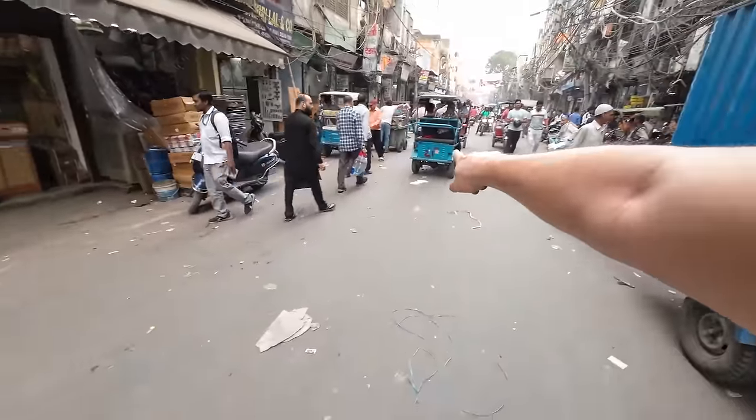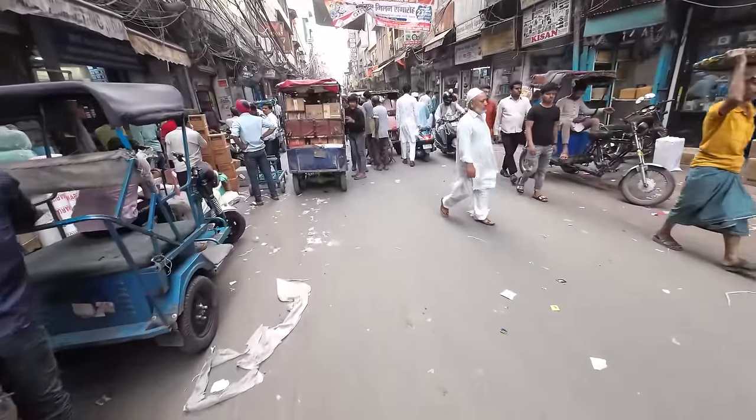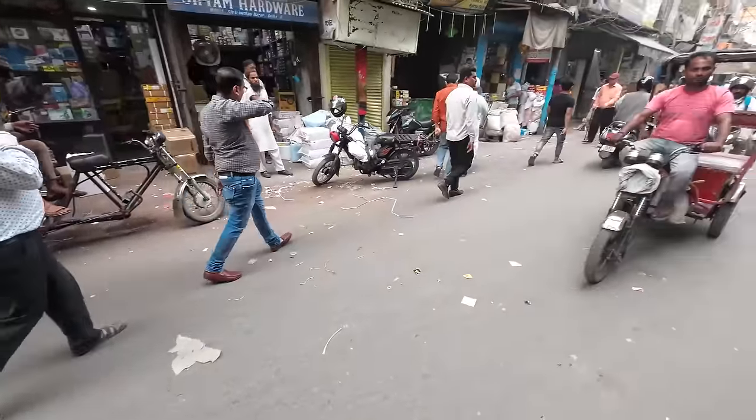I think these are electric, by the way. So we have the ones on the bicycle and we have the electric ones. So I think I'm still in an area where cars are not allowed. Yeah, this one, for example.